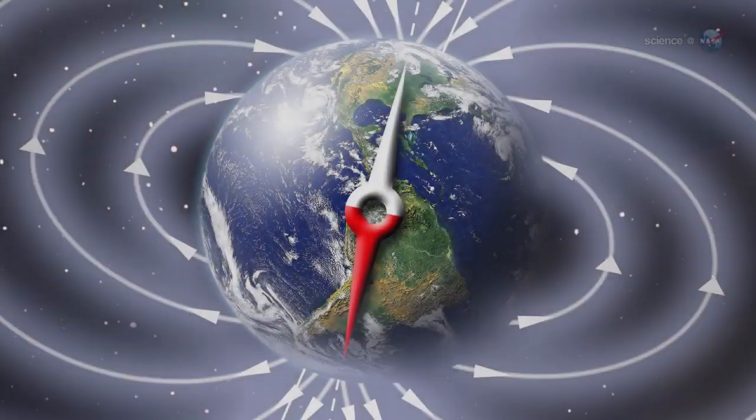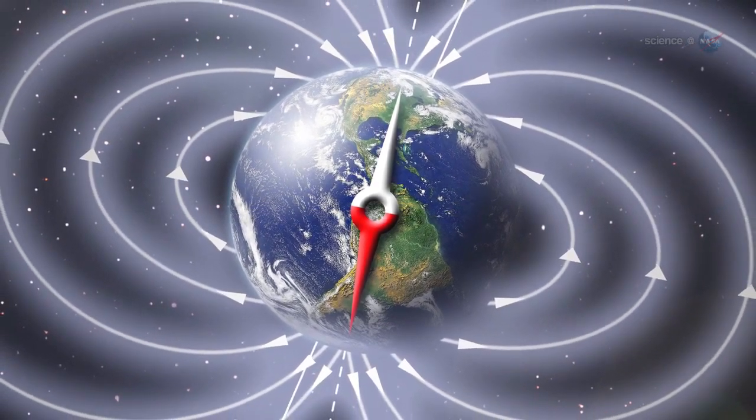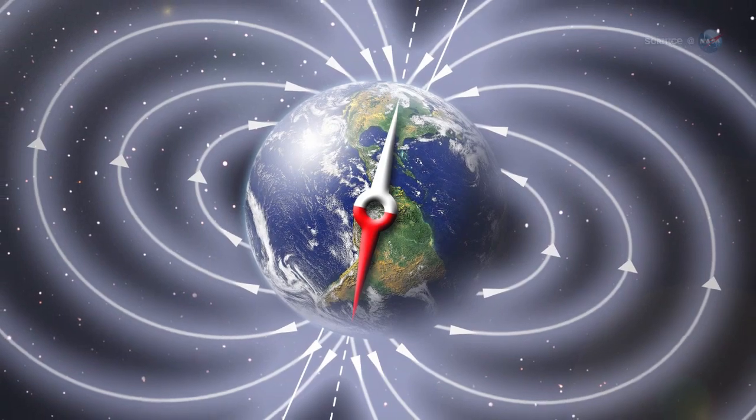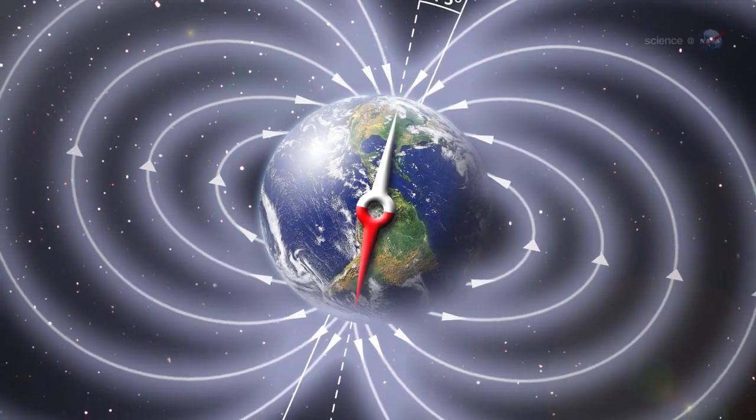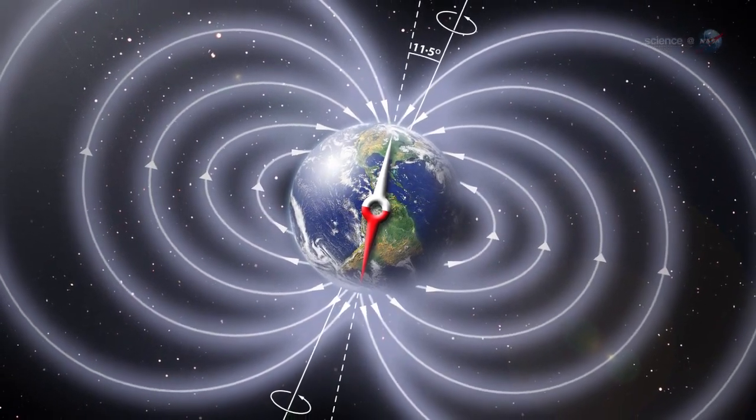Fortunately, Earth is defended from solar storms by a strong global magnetic field. Researchers call it the magnetosphere, a bubble of magnetism that springs from the planet's core and extends at least 80,000 kilometers in all directions. In March 2012, those magnetic defenses were tested.